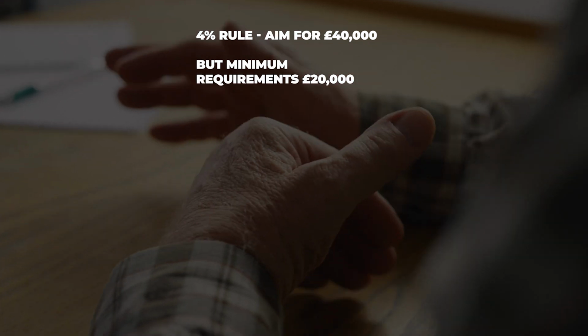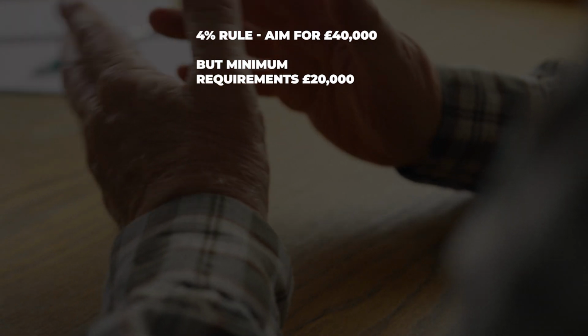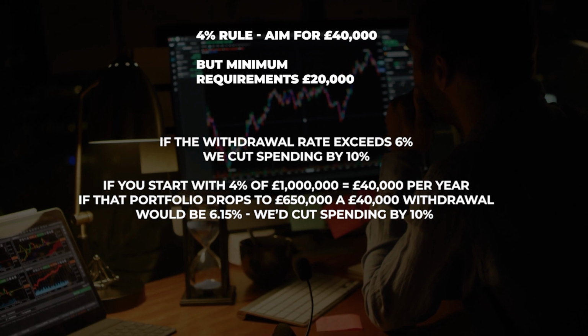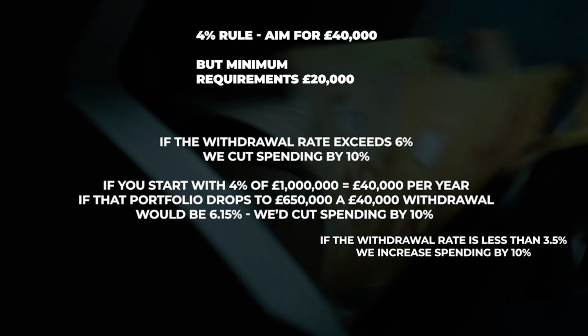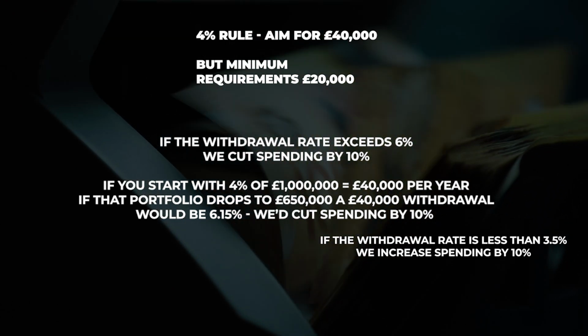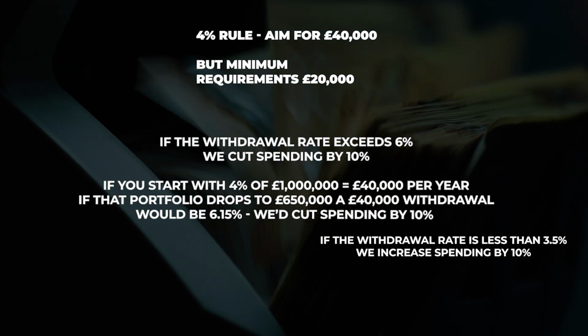This time we're going to say, well, look, we don't know the future of the markets, but we know that you have a bare minimum spend of, let's say, $20,000 a year for essentials. That's our floor, our minimum. Pretty crap for £1 million starting, but nevertheless. So we're going to apply the rules: if we start with a 4% withdrawal rate, that's 40,000 of a million. Now, if the withdrawal rate of the starting portfolio in any year exceeds 6%, we cut our spending by 10%. If the withdrawal rate is 3.5% or less, it can go up 10%. However, whether it goes up or down, that's going to then create the new baseline figure until that happens again.